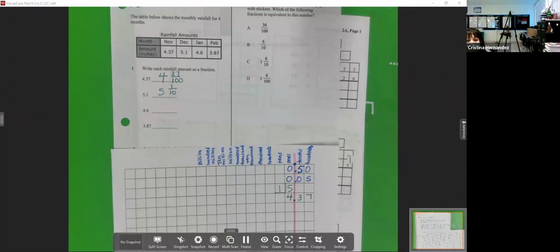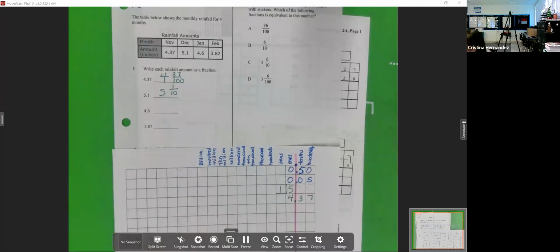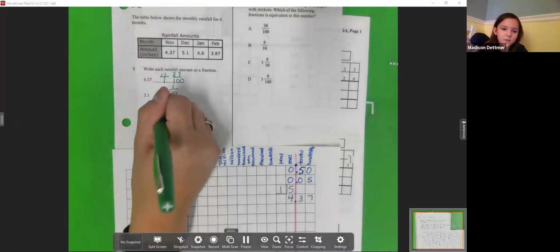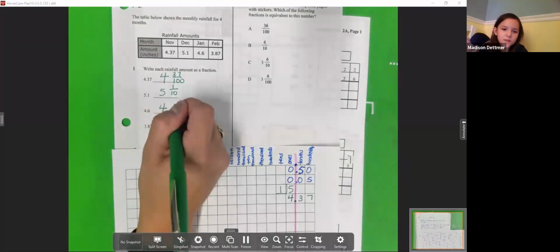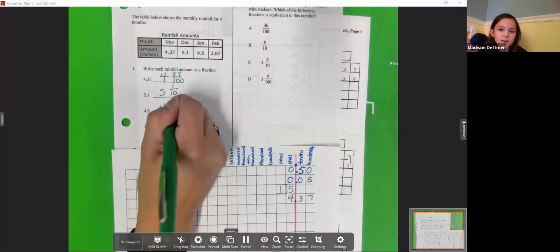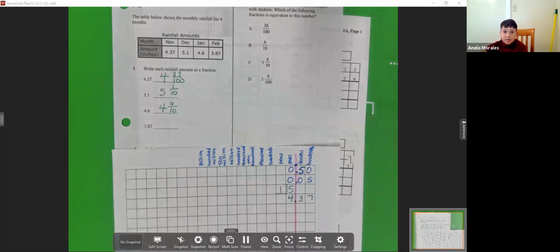Who wants to do 4 and 6 tenths? It's going to be very similar to this. Madison, go ahead. Knock yours out too. It would be four on the side, and then six on top, and 10 on the bottom. Good. Even though you're kind of glitchy, I got it. Good job.